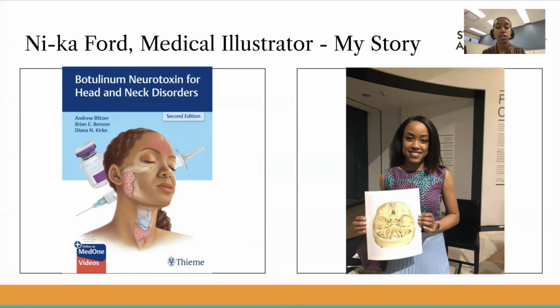And so this illustration on the left-hand side is a cover illustration that I did for a book on head and neck disorders. So it's something I'm very conscious about when I create work, is to just make sure that I'm creating work that's representative of the world that we live in, which is very diverse.